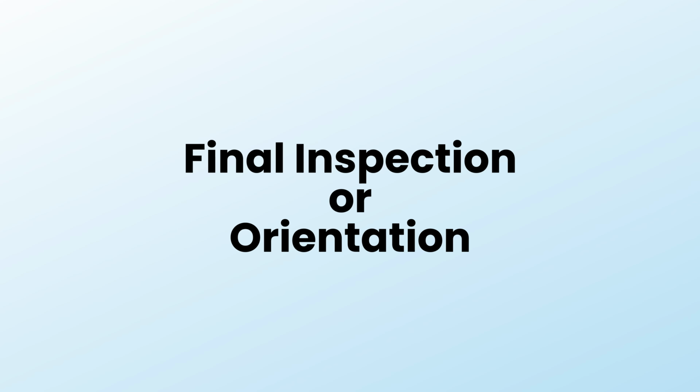Another thing that happens in this process is where you're going to do a final inspection or orientation. This is going to be an overview of your property, allow you to kind of do a walkthrough with the team, make sure everything checks out, and also get your certificate of occupancy. So there you have it, 7 steps to using your VA loan to build your dream home.